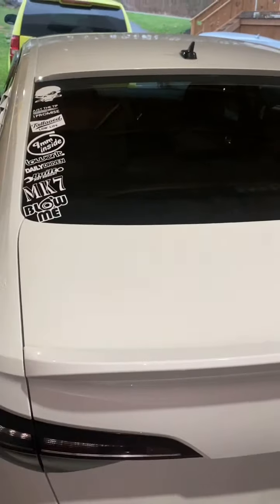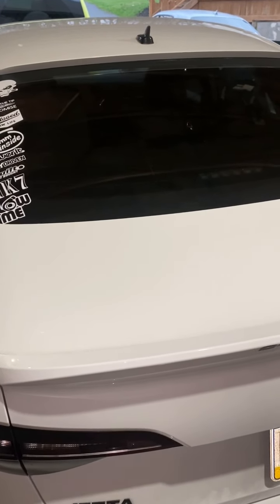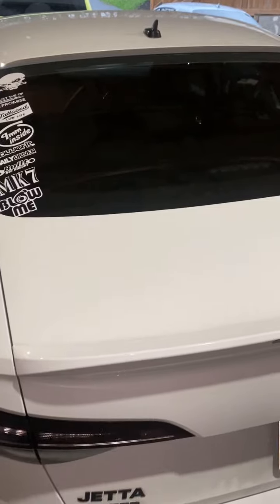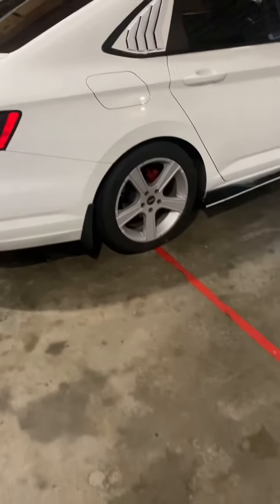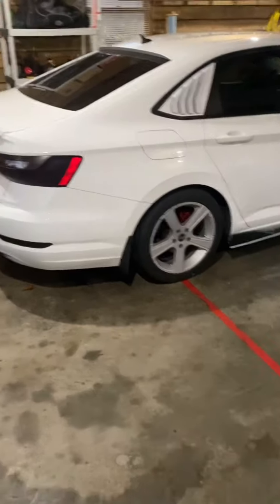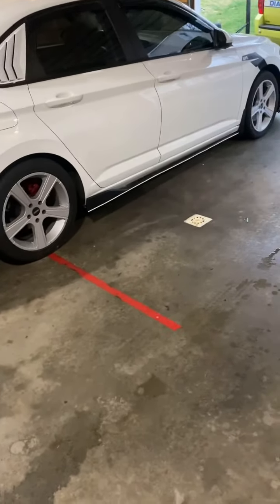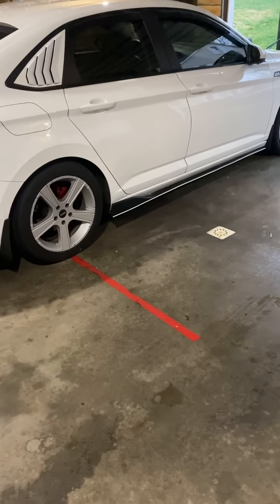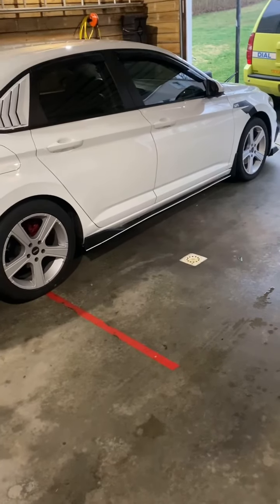So in all, the part that took the longest, in all honesty, in the whole stereo install was making the wires as clean as possible and basically getting everything into position where I wanted it and figuring out how I wanted to mount it and where I wanted to mount it. After I figured out those two things, then it was just a matter of putting in the work and getting it done.